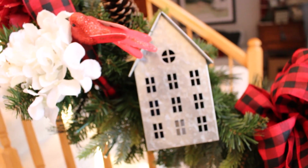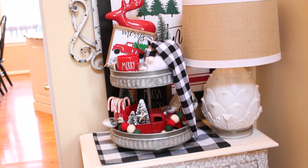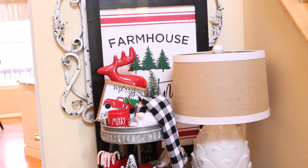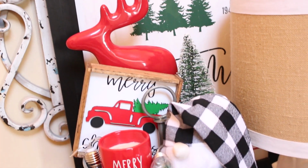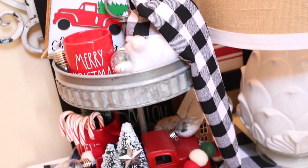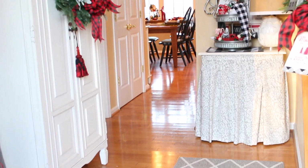Over on my skirted table, I have a two-tiered galvanized metal tray that we put together in my last video. Behind it on the table is a farmhouse Christmas tree sign that I found this year at Kirkland's. You know, I have several of these two-tiered trays throughout the house. I really love putting them together, each of them with their own theme.